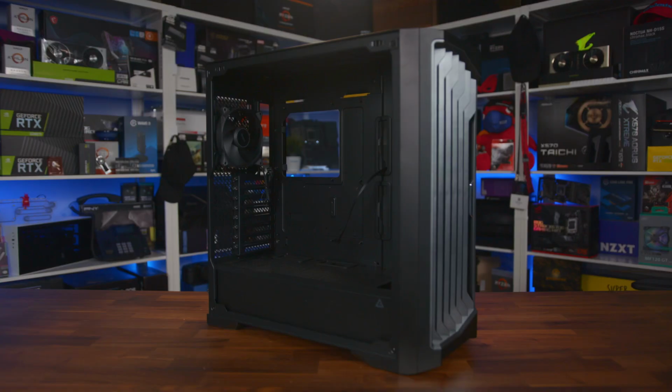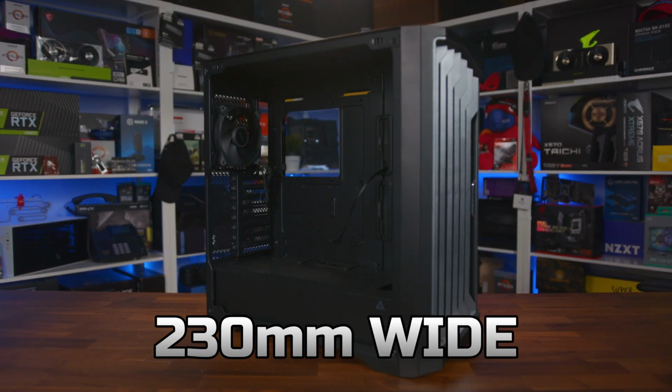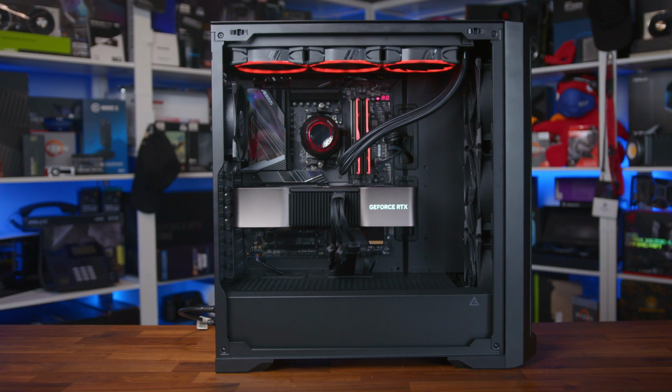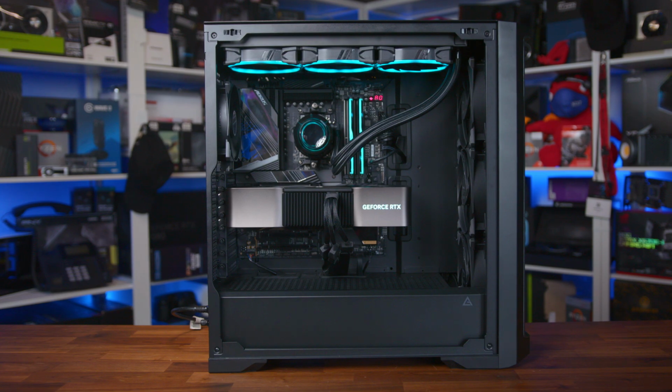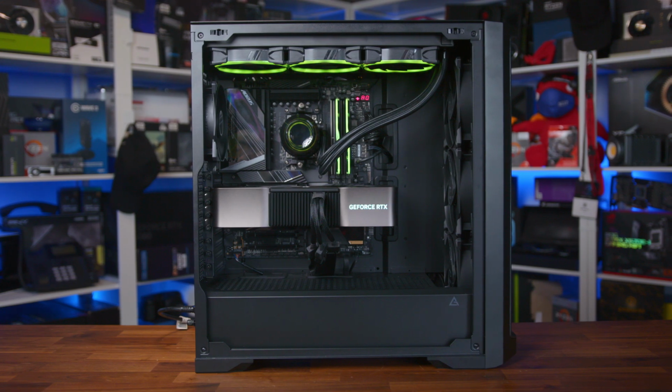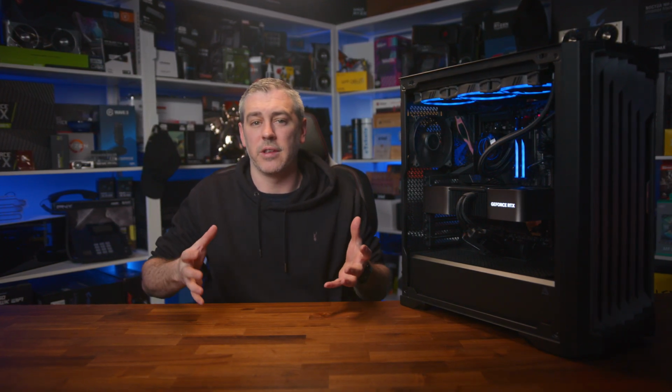Firstly, let's talk about size. Being a full tower, you'd expect it to be on the large side, but at 522mm high, 230mm wide, and 522mm deep, it's not exactly huge. For comparison, it's 2mm higher and deeper than Corsair's 5000D, but comes in a little slimmer by 15mm or so, with support for up to eATX motherboards. So I'm hopeful that Antec have utilised the space well instead of just making the case overly and unnecessarily big for no reason. Especially as a lot of high-end boards, both on AMD and Intel, are now using a bigger form factor to cram in more components, including extra M.2 slots, extra power delivery, and more connectors.